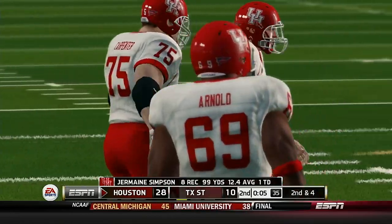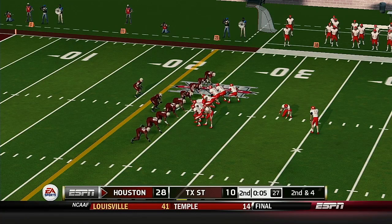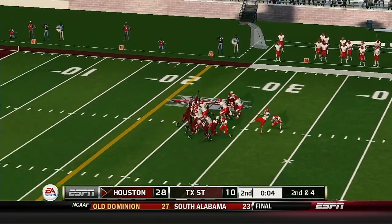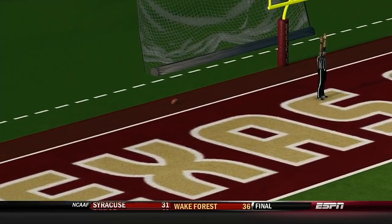Now, I think he's got a good rhythm going right now with his wide receivers. He hit him for a nice game. It's up, looks long enough, and he got it.